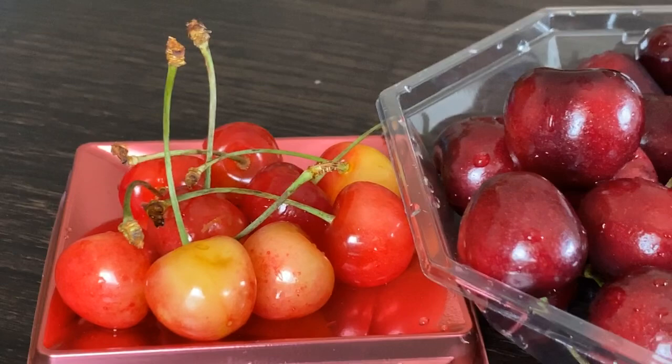American Scratchy says American. Dad is fat. Sour cherries are better than cherries.